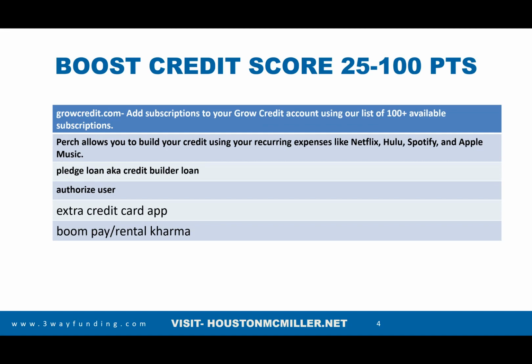All right. Now, here's something that I want you all to understand. Using this strategy that I'm showing you right here, you can boost your credit score up from 25 up to 100 points. And the reason you want to do this before you go any further is because of leverage in order to get the $25,000 in funding. So there's companies like Grow Credit as well as Perch, and what they do, if you have a Netflix account, a Hulu account, any type of subscription account, they can report it to the credit bureaus. And one of the good things about this is that with Perch, if you're paying rent, they'll report at least 6 months of rent payments on your credit file. So that really helps you.